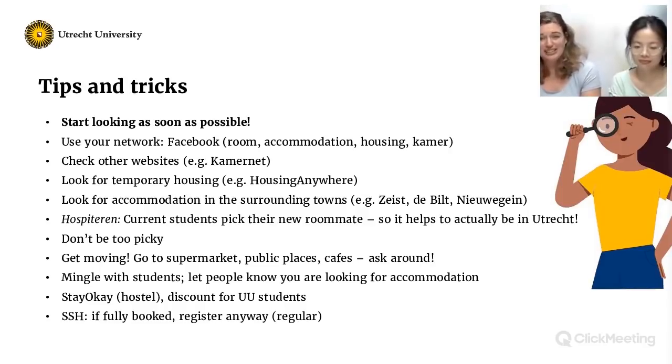For this, of course, it helps if you're actually in Utrecht, if you're already here. Some students will allow you to do a Skype interview. Not all of them, though. Usually they want to see you in person, which works better for them. So this is something that you're definitely going to encounter while looking for rooms in Utrecht. So it's best to be prepared for that. Yes. And it's really not uncommon to go on like 10 or 15 of these hospiteeravonden before you actually get a room. That's just how it works.